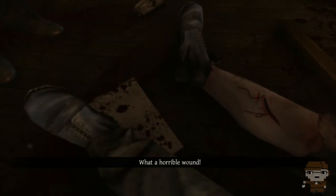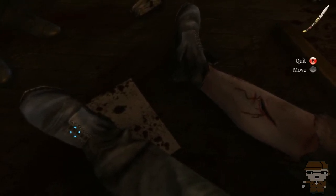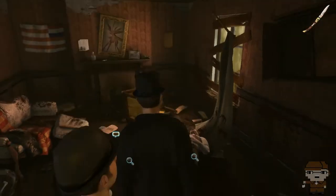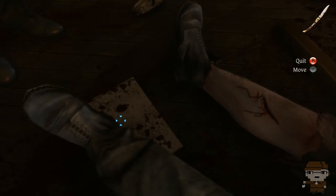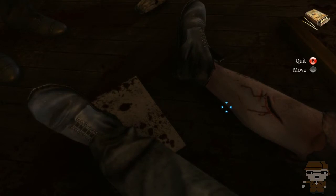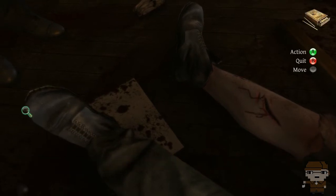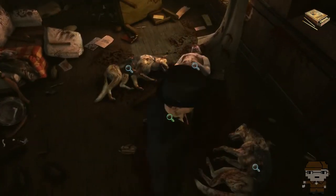Ooh. What a horrible wound. Quite a gash in the leg. There's a piece of paper right here. Is this the wound? Nope. There's more down there, but let's find out what we need to look at. Oh, here we go. Size 9. Hobnail boots like those worn by laborers. Was he involved in the crime with the bishop? Yeah, there he is.